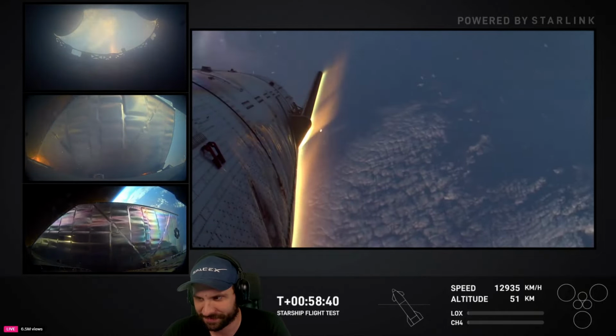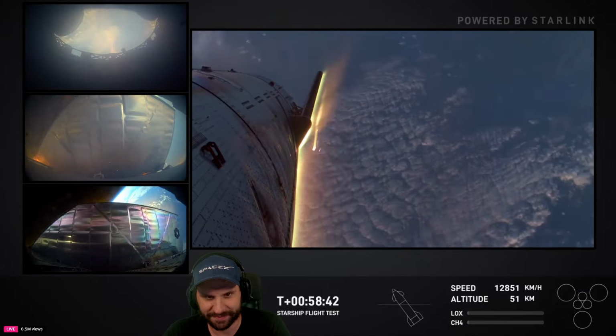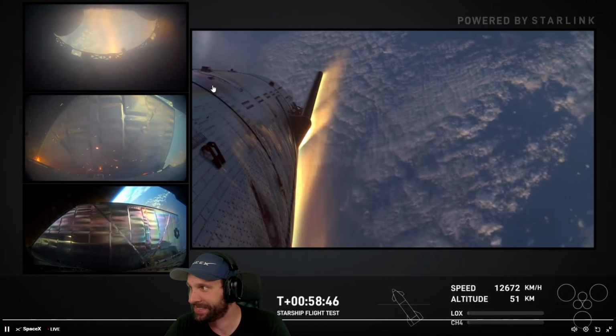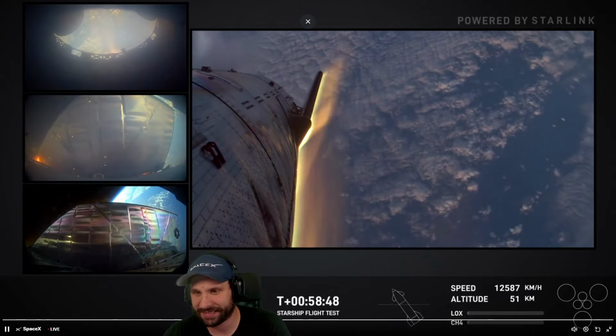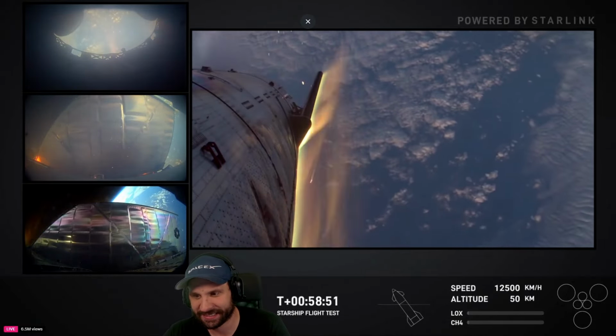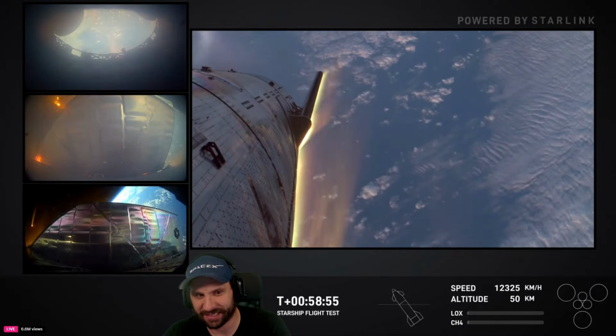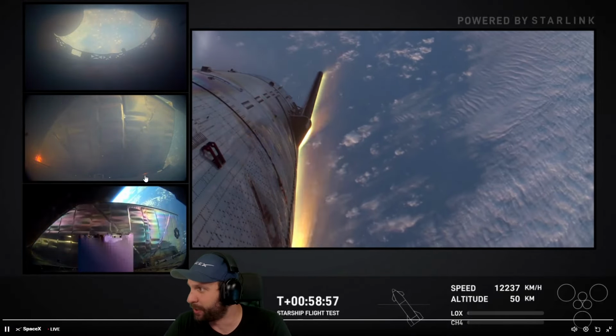We can see these beautiful views of planet Earth coming in. This is very different. We had nighttime views of the ship as it was re-entering, and now we've got daylight. It is about an hour or so after sunrise. It's getting a little spicy right there.